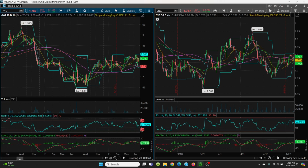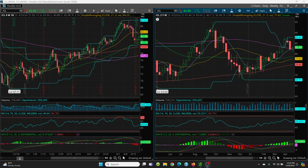Okay, let's take a look here at crude oil. Here we have crude oil, your daily and your weekly chart. Now, I was pointing out this morning, you really need to get above that key 82.02, that 100 SMA, and this 82.51. So far, okay, we're not looking too bad. The key is the close.